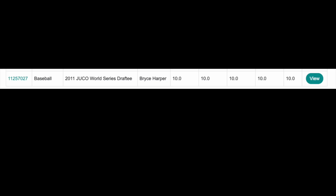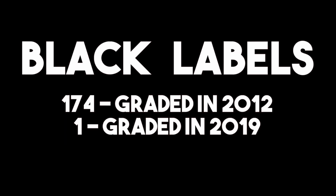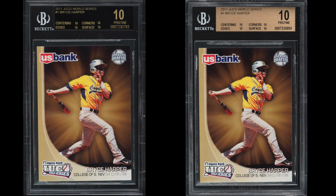And then we have this odd outlier graded on Wednesday, April 3rd, 2019. So 174 of them were graded in 2012, and then one was graded in 2019. That received a black label grade. Beckett used to not have a black label for their cards. They just had a regular BGS 10 label. So that's why you see this card with a regular pristine label, but it will have all subgrades with the grade of 10 on the card.